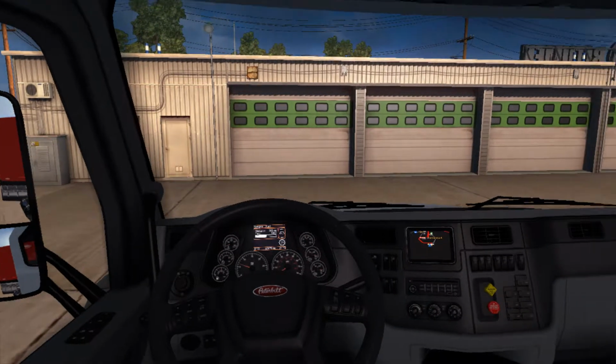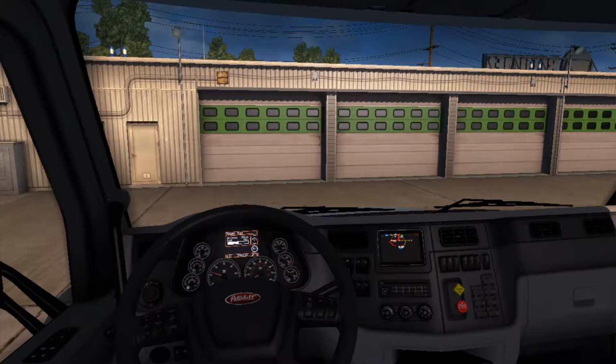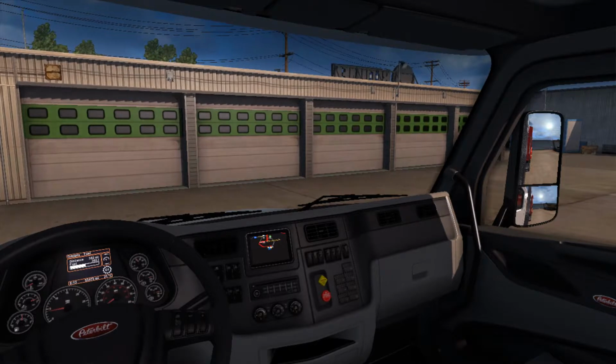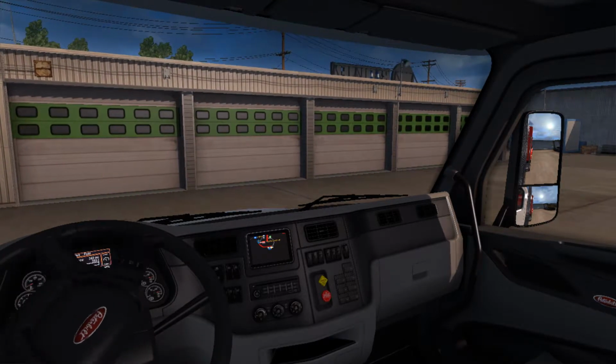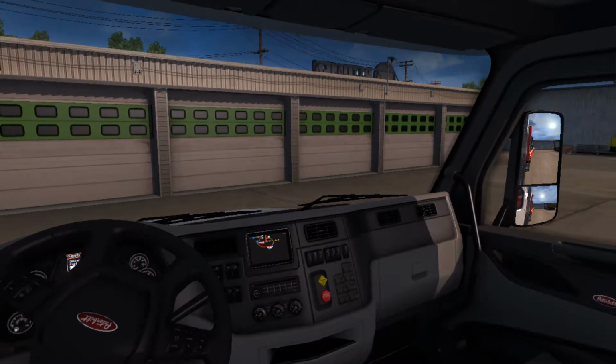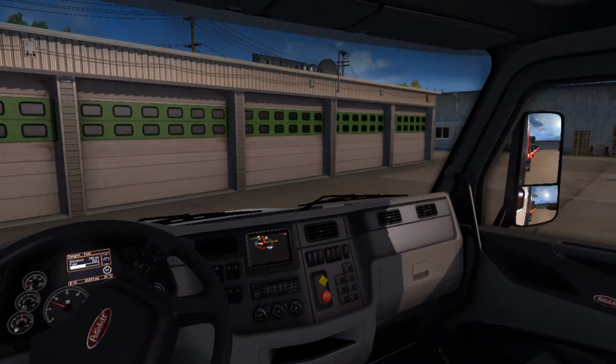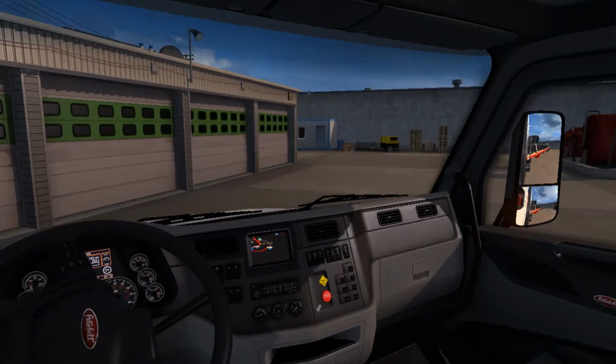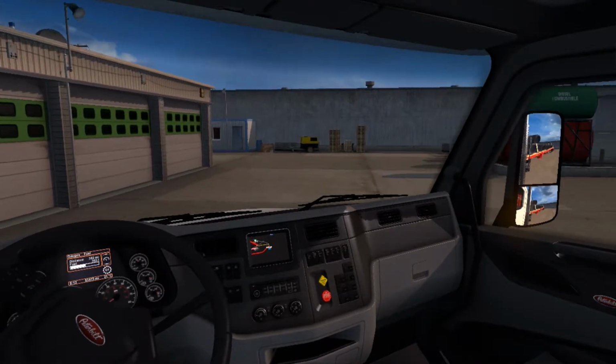So yeah, right, I think we'll get going. It's just after 8 in the morning, so back to a normal time start, unlike yesterday, which was quite a late start. You can kind of see the load there in the mirror as I'm turning.